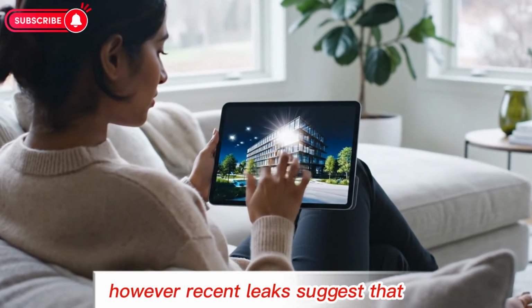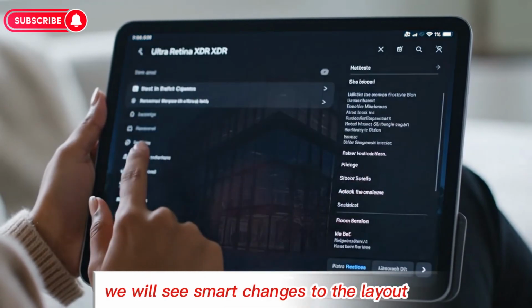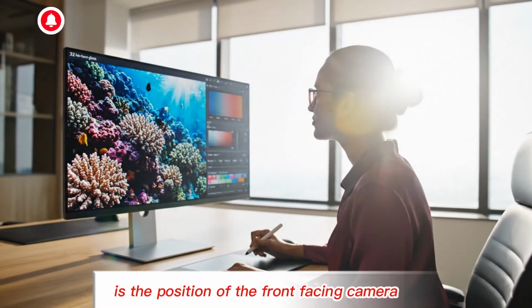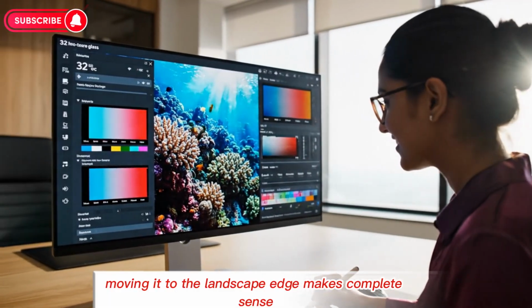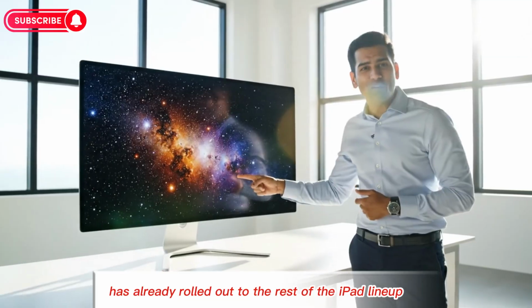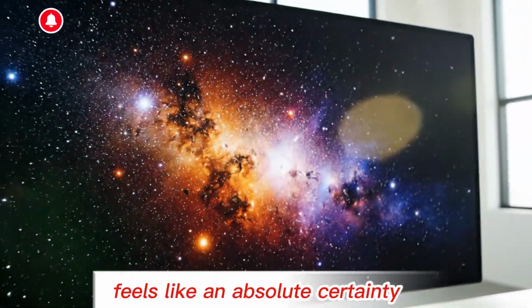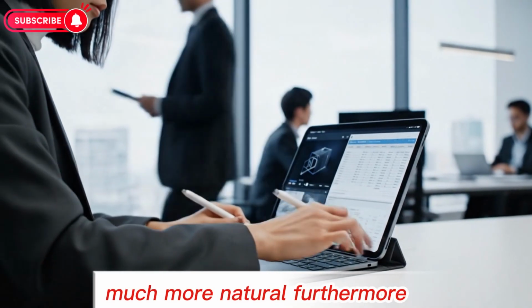However, recent leaks suggest that even if the outer body does not get a radical makeover, we will see smart changes to the layout. One of the biggest expected changes is the position of the front-facing camera. Moving it to the landscape edge makes complete sense. This layout has already rolled out to the rest of the iPad lineup, so its arrival on the Mini feels like an absolute certainty. It makes video calls and virtual meetings much more natural.